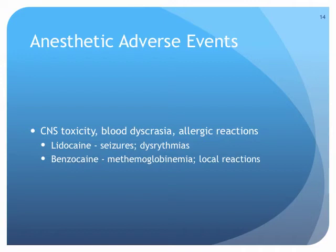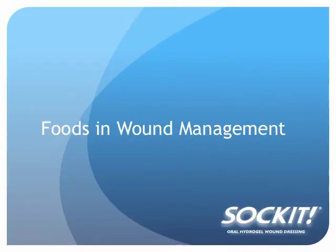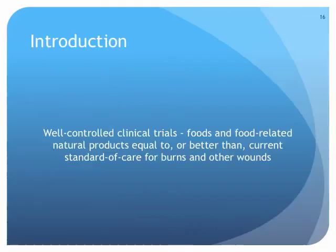So even though benzocaine is safe, it's not totally safe, and we can't have a cavalier attitude about that, and we wanted to make a product that gave pain relief without toxicity, because that's important. Which leads us to foods and wound management. And remember that SockIt is 100% food ingredients. So let's look at a couple of studies.